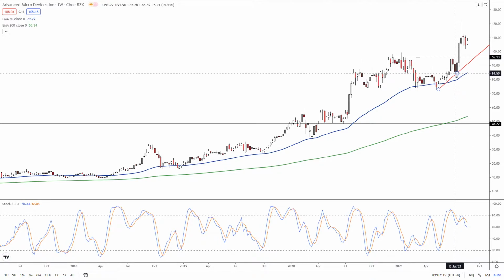Now, the stock added about 37 points from here all the way up to here, and that's a very big move up to about the 122 level. It started to pull back, got to about 101, and is now trying to recover.